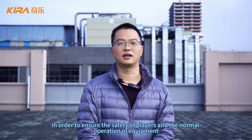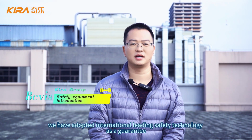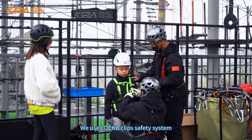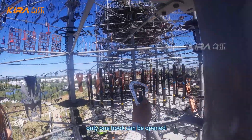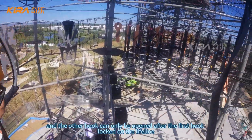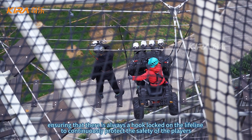In order to ensure the safety of players and the normal operation of equipment, we have adopted international leading safety technology as a guarantee. We use LOCKD clip safety system, which is with dual responsive lanyards. When players experience it, only one hook can be opened, and the other hook can only be opened after the first hook is locked on the lifeline, ensuring that there is always a hook locked on the lifeline to continuously protect the safety of the players.